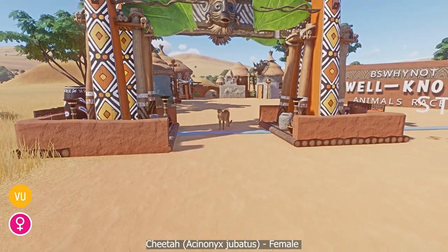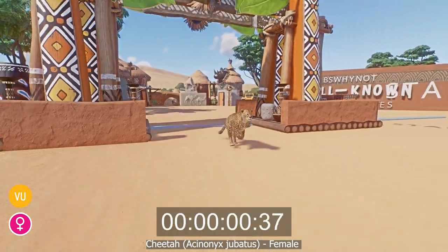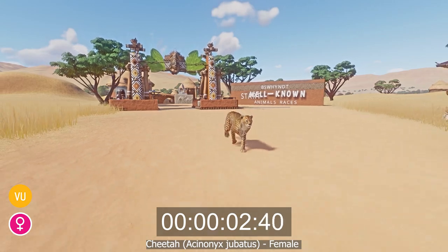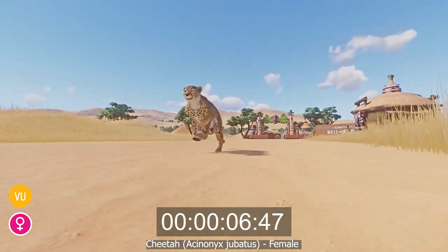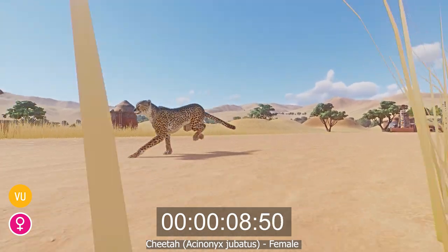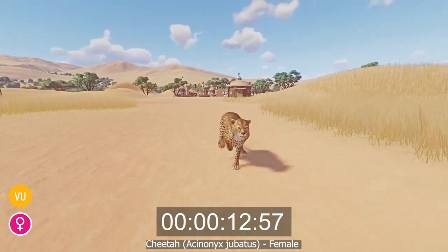The cheetah, or Acinonyx jubatus, lives in the savannas and dry woodlands of Central and Southern Africa. They can be recognized by their slim body, deep chest, thin legs and tail, as well as dark tear marks on their face. Not to mention their most distinctive feature, their spots.